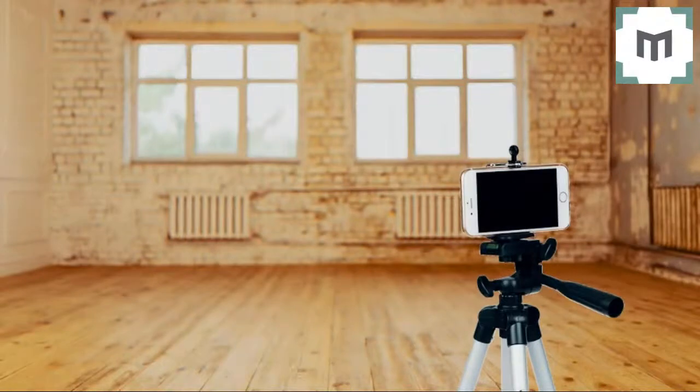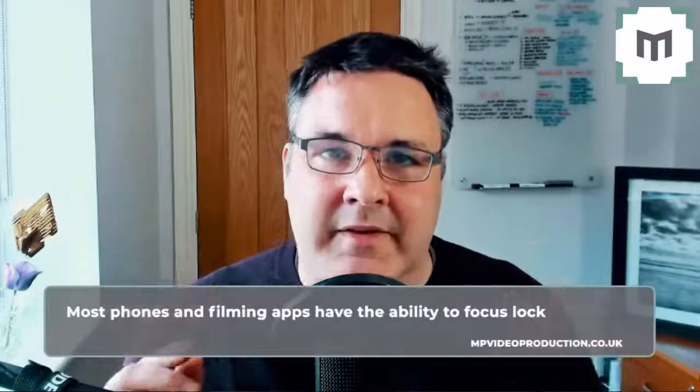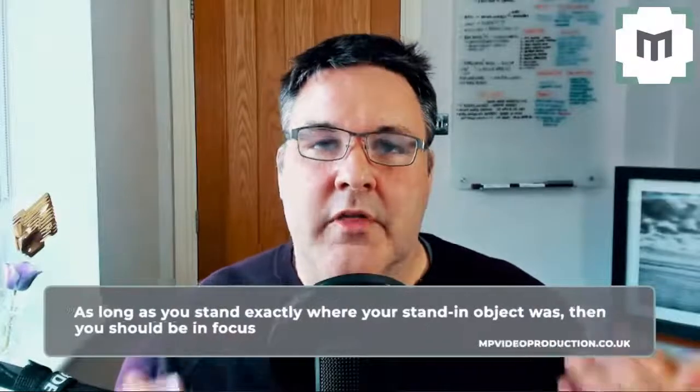The bottom line is you need to have something that you can focus on. That can be either a real life stand-in or something that is roughly as tall as you that you can place in a position that you can then focus upon before you scoot back and take its place once you've pressed record. The exact functionality of how to do this on your phone will obviously vary depending on what type of phone you have, but generally speaking, most phones and filming apps have the ability to focus lock. Most of the time it's a case of tapping on the object on the screen that you want the focus to be locked onto. So the key to this would be to tap on the object that is standing in for you, and then lock focus and then press record. As long as you then stand exactly where your stand-in object was, then you should be in focus.